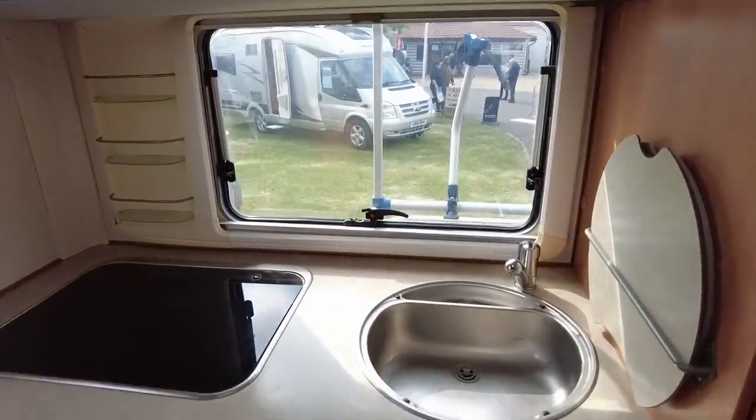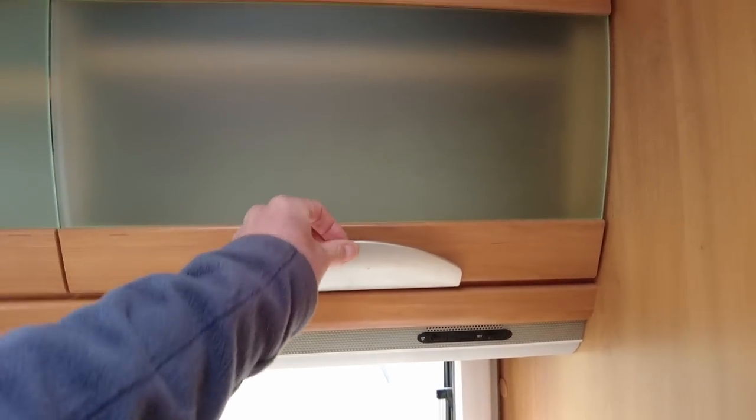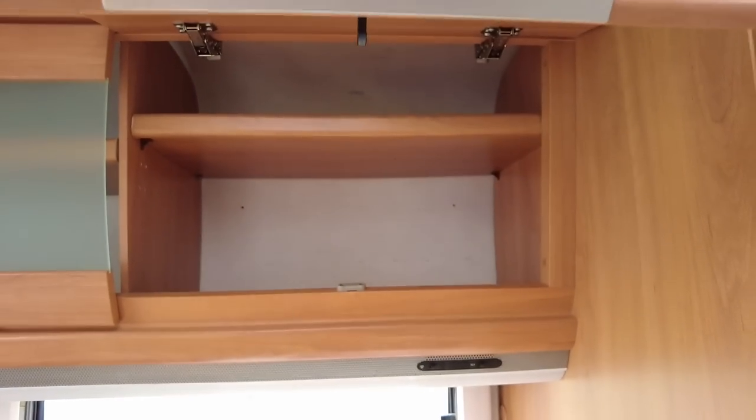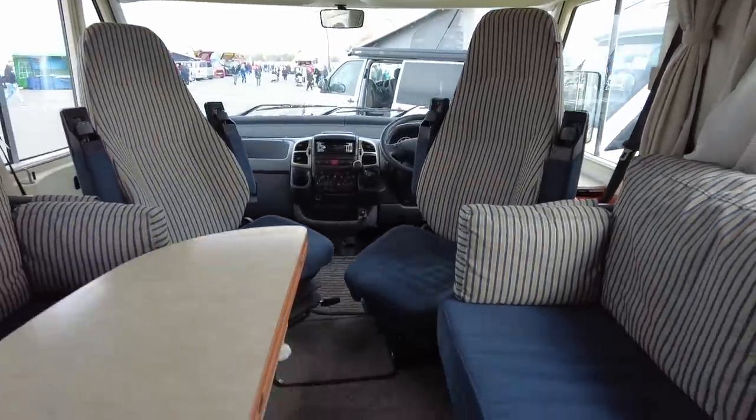So we've got a rear window too. But how do you open these? It's at the bottom. What do you mean it's at the bottom? Oh, I see. Gotcha. Right, yeah. There's a little button at the top. Swivel seats at the front. Oh, let's check out this table.